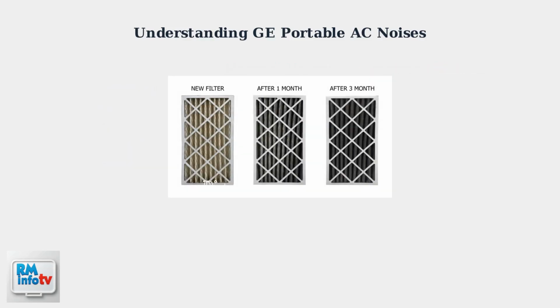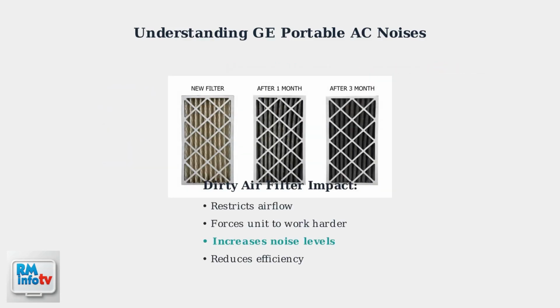A dirty air filter significantly impacts noise levels. As shown in this comparison, filters accumulate dirt over time. A clogged filter restricts airflow, forcing the unit to work harder and produce more noise while reducing efficiency.